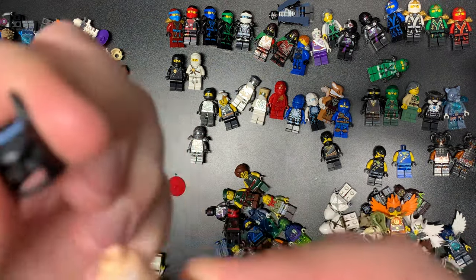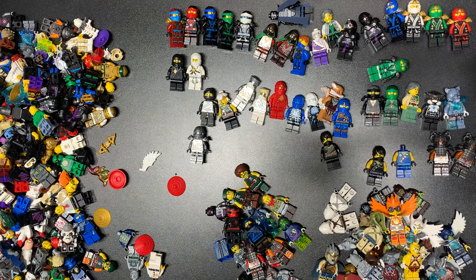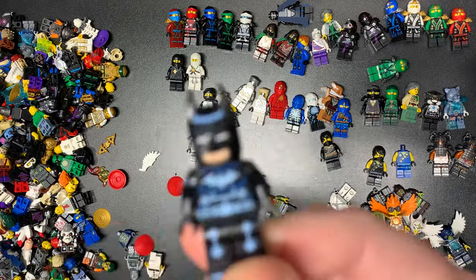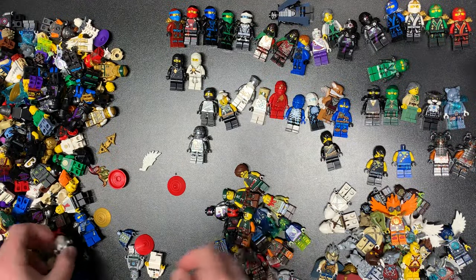This is Electro Batman. Did not expect that in here, but we do have an Electro Batman. Is this one real? It is real. Huh. I thought Electro Batman would be new enough to have Lego on his legs. That's kind of crazy. But Electro Batman, that's kind of a unique one. We'll put him down with superheroes there. Another Sky Pirate and a Skulkin.